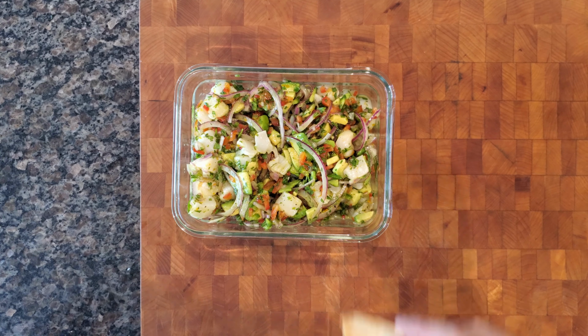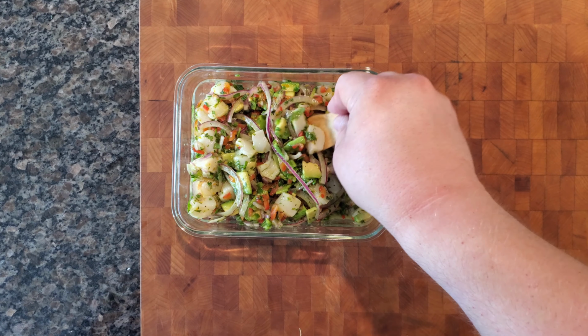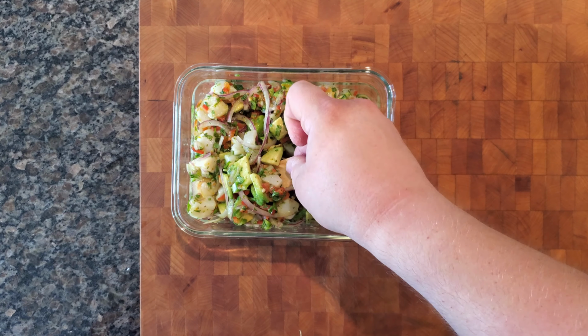Be sure to enjoy your fresh ceviche with your favorite chip or toasted bread.